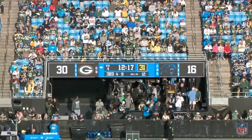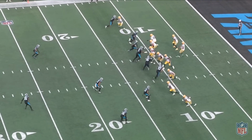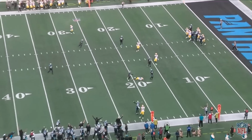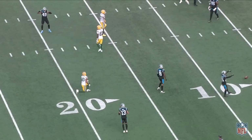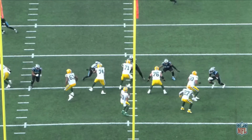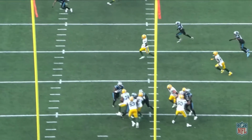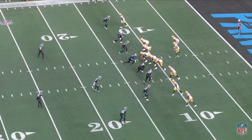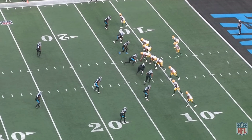Next one here, 3rd and 9. Okay, this is where it starts getting a little tough for the Packers and Love. Down here to the bottom, this is a well-contested hook. So it's 3rd and 9. DBs, many of them are smart, and they will know you're trying to throw it right past the sticks. I thought that this was a missed opportunity for LaFleur because they'd already run this hook.